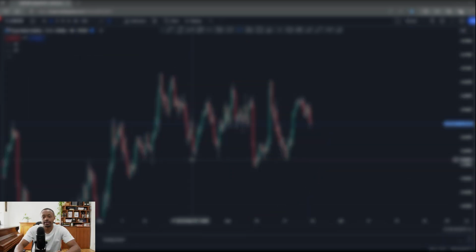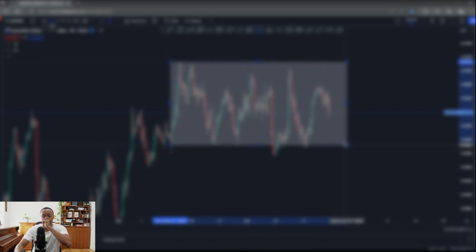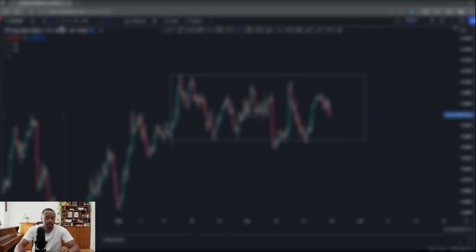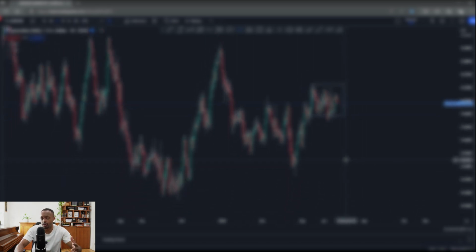Okay, so over to Aussie dollar. Aussie dollar is still within the range, and as I've been saying for the past 2 or 3 weeks, as long as we're in this range, I'm not interested to trade it at all, and that is still the case. However, I do like the pair because I do think a breakout is imminent, and when it does happen, I think there'll be some really nice opportunities.